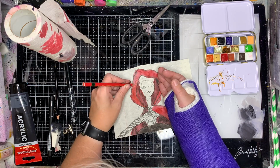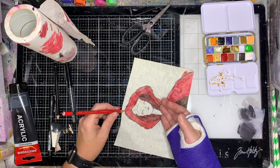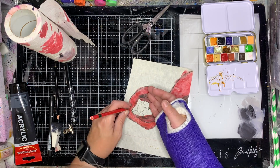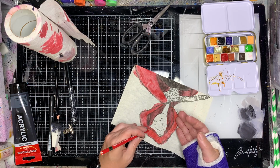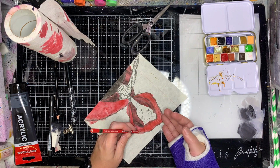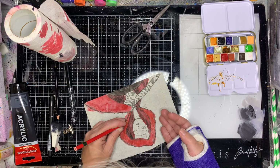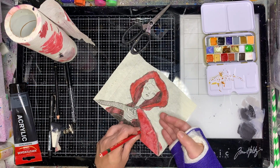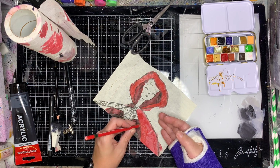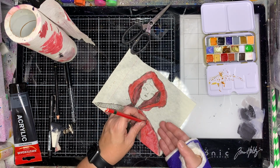To add some extra texture and detail into my cape, I'm going in with a red Stabilo pencil, which is the same as the black. It's water reactive, it's just obviously red, and just doing some really loose loopy patterns over the top, which I'm really loving. So really simple. Same with the shirt that I gave her. They were just lines. When you see the close-up, they are not very straight. They are very wonky. The spacing's all over the place, but that's okay.